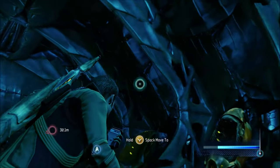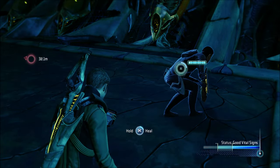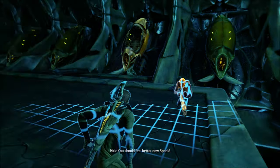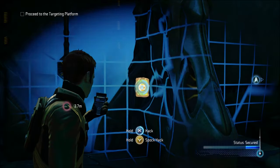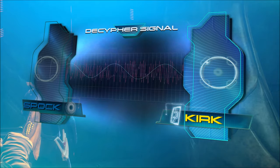Can we scan anything? Did I heal him again? This will get you back to full strength. You should feel better now, Spock. I think he was at full health. We can just heal him anyway, I guess? Let's see just how strong their security is.